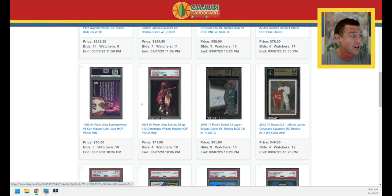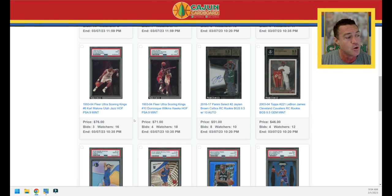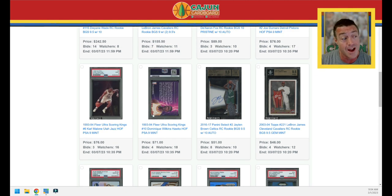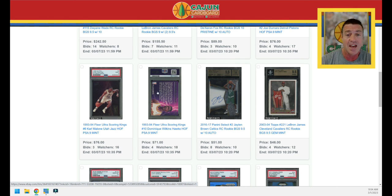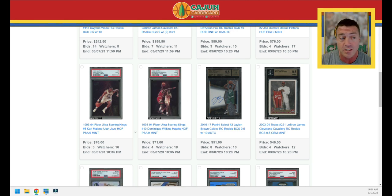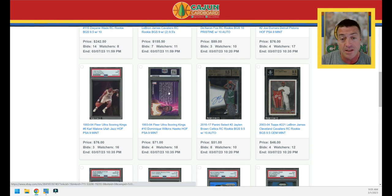Speaking of, here's another one. There's a Wilkins, there's a Karl Malone. Those will all go over $200, $300, $400, maybe even $400. The Wilkins is the lowest pop of all of them in PSA 10. I think it's barely pop 10. It might not even be pop 10. So the 9 is the next best, right? And so people are trying to put that set together. And yes, I'm telling you, people are doing that. They are putting that Scoring King set together in PSA 8, PSA 9, even raw sets. So that Wilkins is going to do really well because the PSA 10 is impossible.